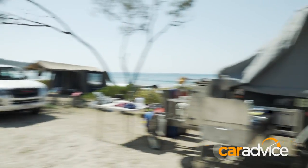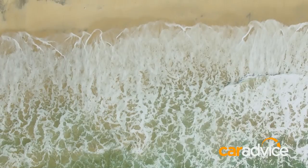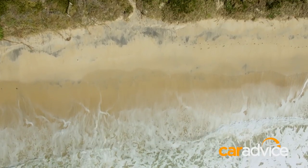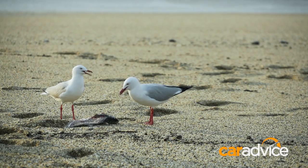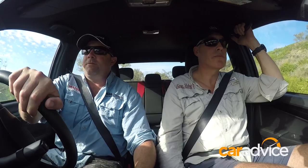Don't fall over. With camp set up and the rock-off between Andrew and Nick out of the way, it's back into the cars and up to the north end of the beach to fish a gutter, which should produce, we hope, the jewfish. We've done quite a bit of beach driving now in a D-Max, haven't we? D-Max, MU-X, yes we have.